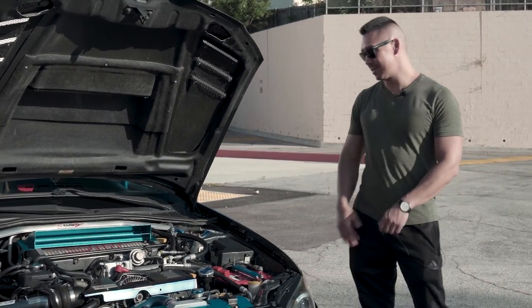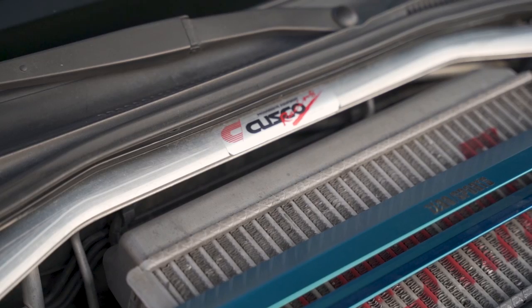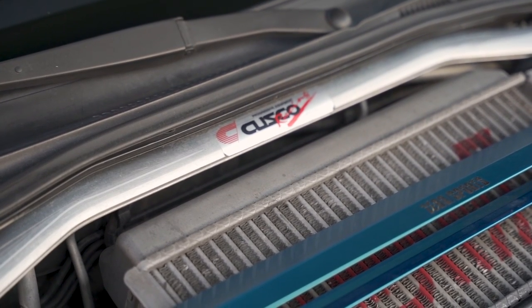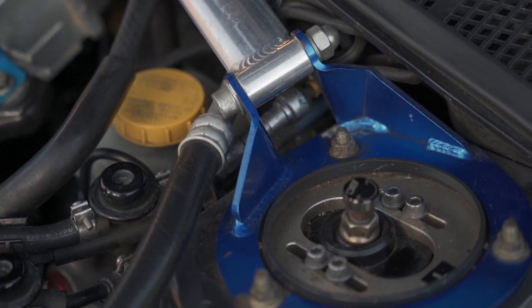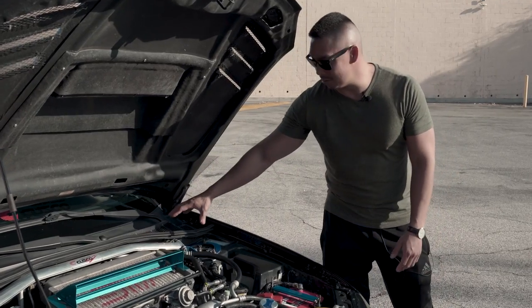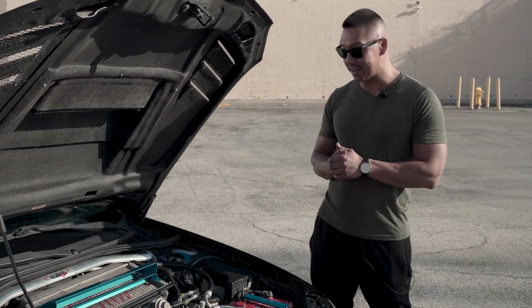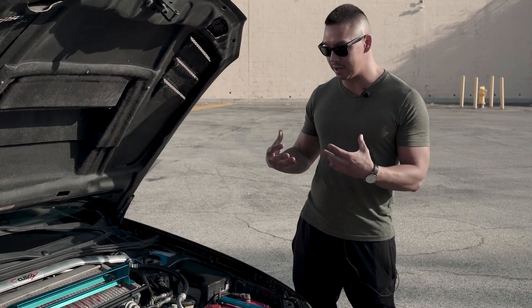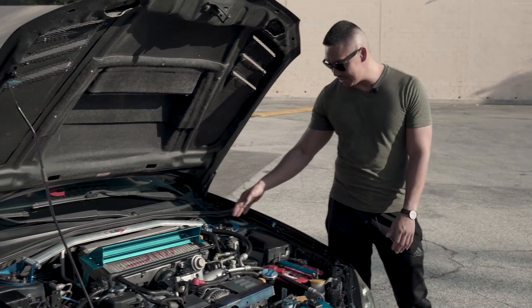Okay, cool. Let's start top to bottom. Cusco? I have a Cusco front strut bar. This piece is something that I wasn't going to buy because I thought it wouldn't be effective, because it's so close to the firewall. But when I installed this piece, it actually drastically improved the rigidity of the car, which is something that I'm really striving to improve. I want the whole car to be as rigid as possible. So I really enjoy this mod.